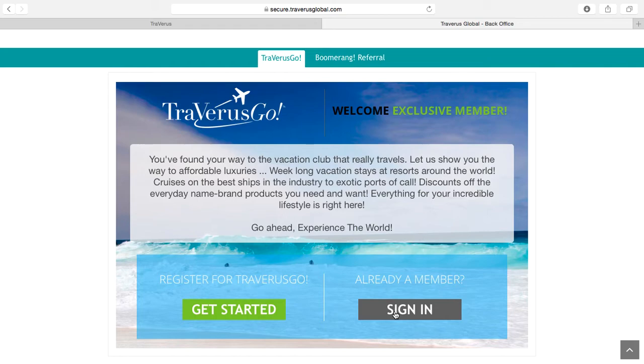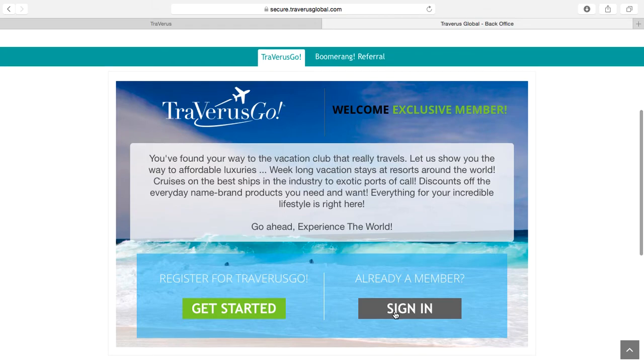And also, just so you know, as a side note, if somebody wants to take advantage of these prices that they see in Traveras Go, but they don't want to become an actual travel professional through Traveras Global, they don't have to. They can actually just buy Traveras Go and pay for that. So they won't get the tax shelter with it like they do with the business. No tax shelter, no ability to earn commission, but they will get the discounted prices and they'll still accumulate the loyalty points.